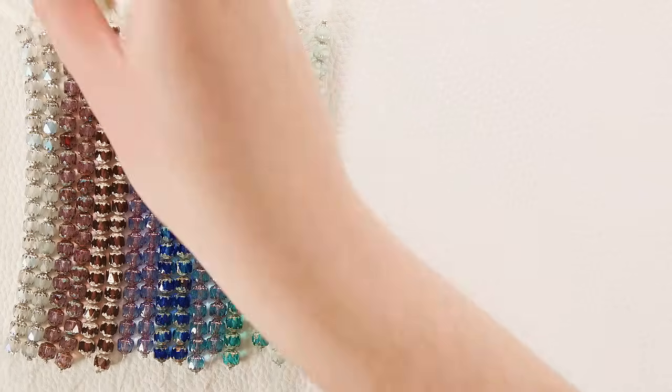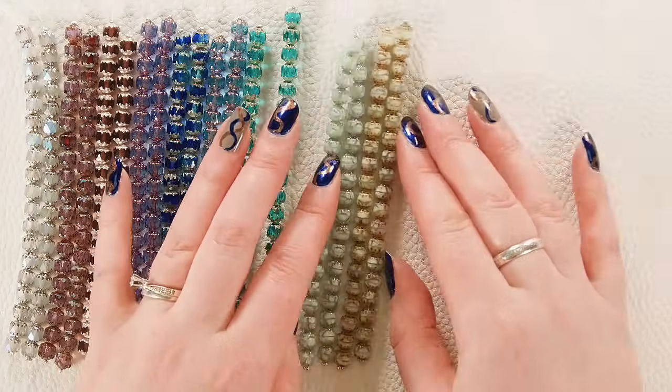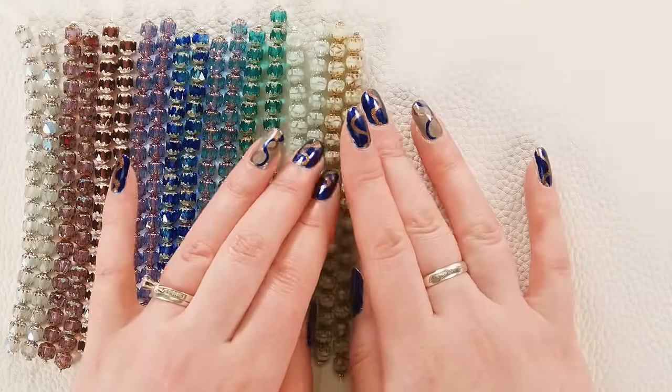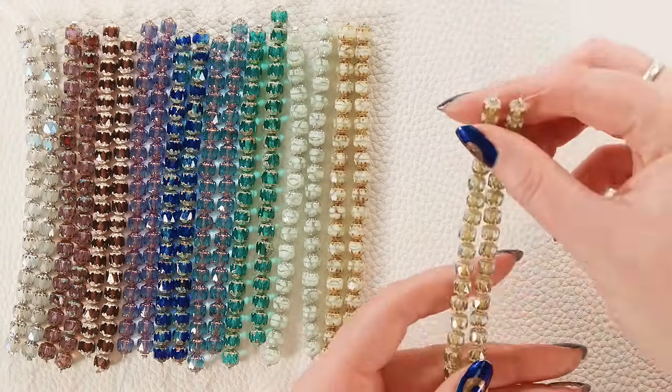And these are the same mint, but this time they have Picasso on them, which can show you just how different the same glass can look with two different finishes. I like that swirled mint though. That's really nice. Ooh, these are fun.